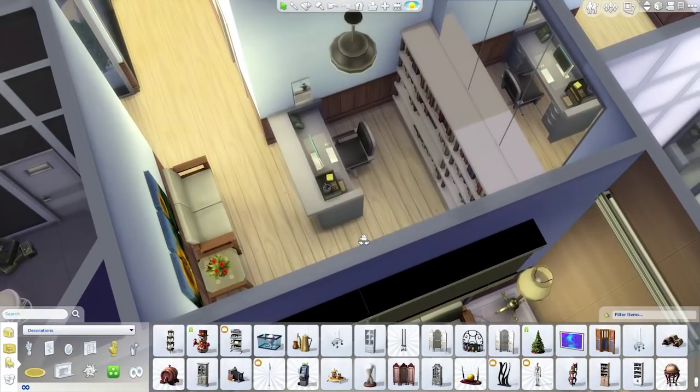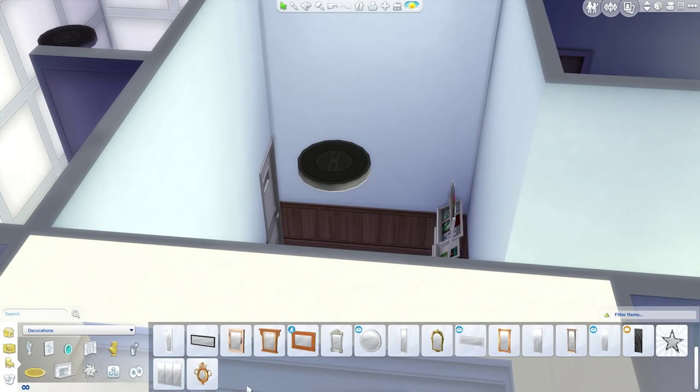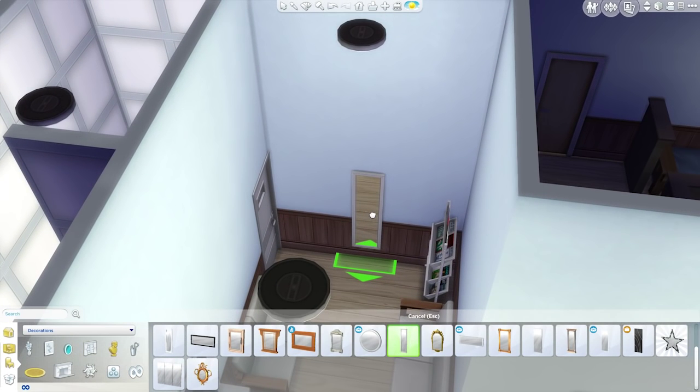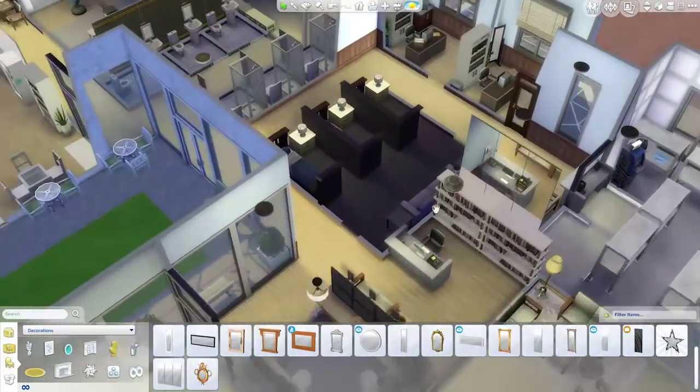So there's that. And we'll get maybe some mirrors. No, not quite like that. Maybe like this, but we'll move it up. Okay. Oh, that's nice. Nice and clinical. Okay, cool.